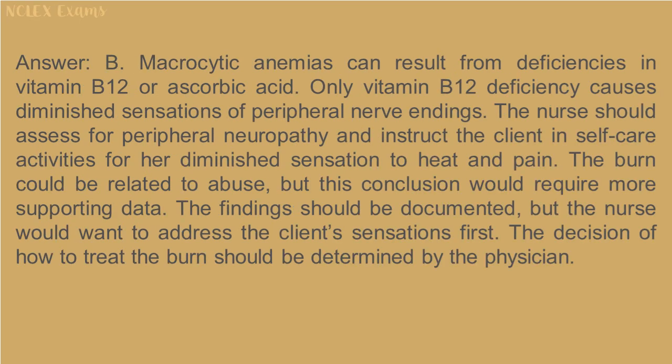Answer: B. Macrocytic anemias can result from deficiencies in vitamin B12 or ascorbic acid. Only vitamin B12 deficiency causes diminished sensations of peripheral nerve endings. The nurse should assess for peripheral neuropathy and instruct the client in self-care activities for her diminished sensation to heat and pain. The burn could be related to abuse, but this conclusion would require more supporting data.